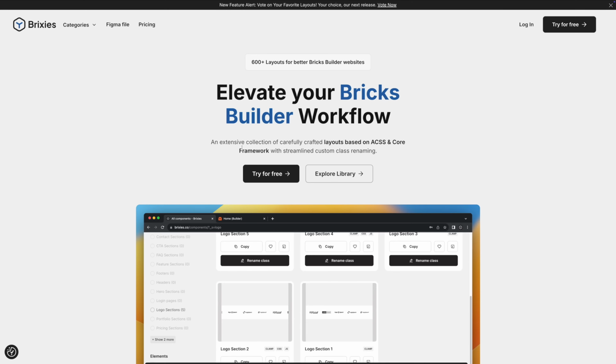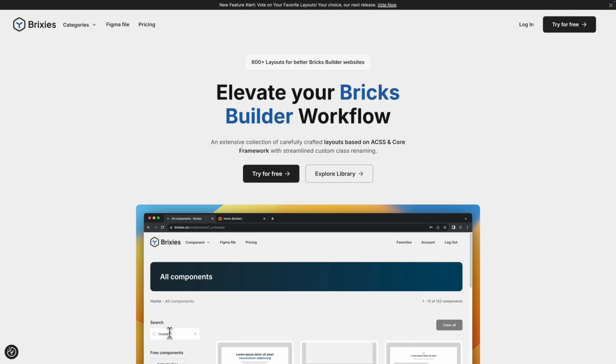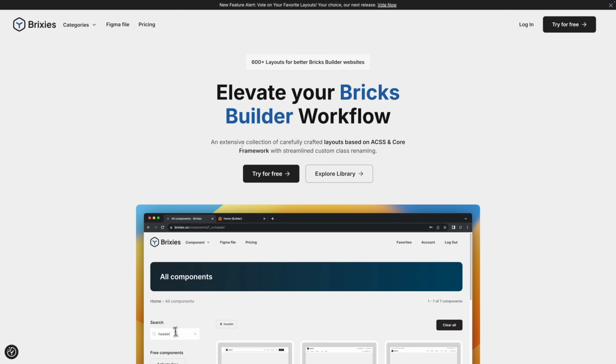Now, one of the cool things is I use a library called Brixies, and this is a wireframe library, and the nice thing about this is a lot of the designs here are very similar to what we have in Relume. So I can take those Relume wireframes and I can realize something very close. In some instances, I may need to make some changes. In other instances, I may need to start from scratch. But if I can get 75% of each page built out using Brixies wireframes, I can do that super quickly.